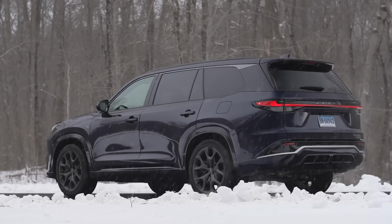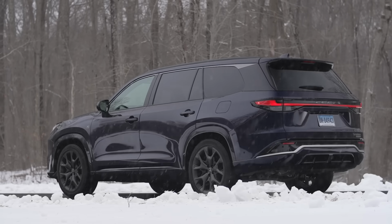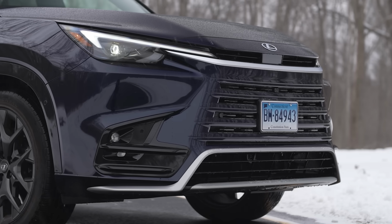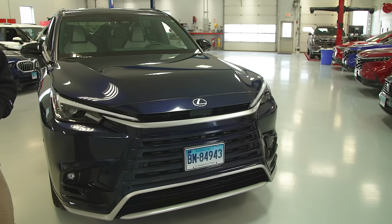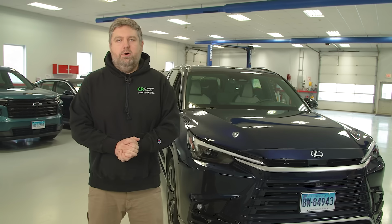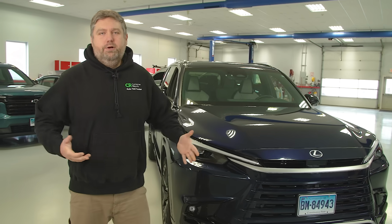The styling on the TX is aggressive, yet elegant and sporty all at the same time, and I think that's due to the F-Sport goodness that this one has. It stands out from the rest of the crowd. All those other bland 3-row SUVs that you're going to see in the school pickup line, this just really sets it apart. Maybe that's because it's purple, I don't know.